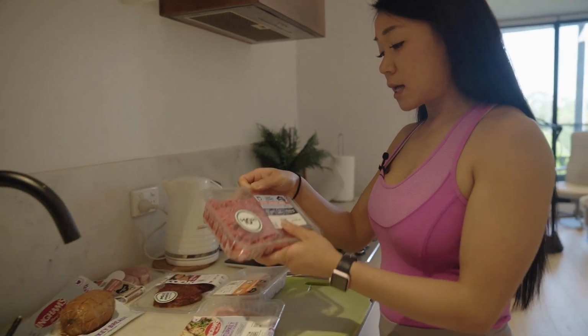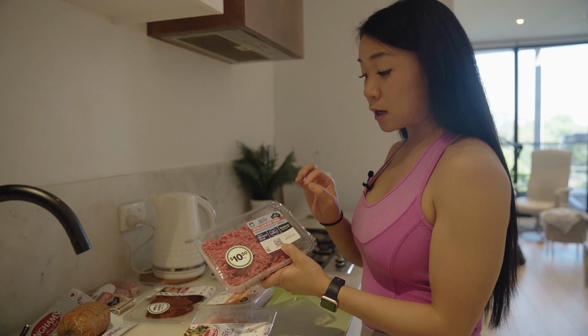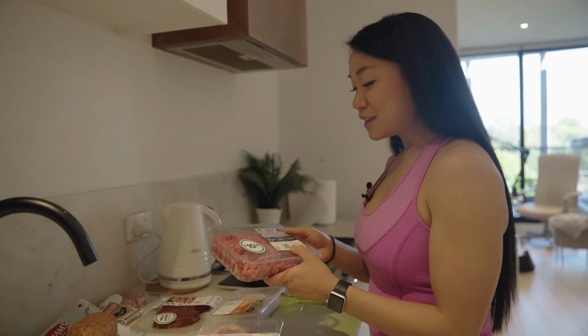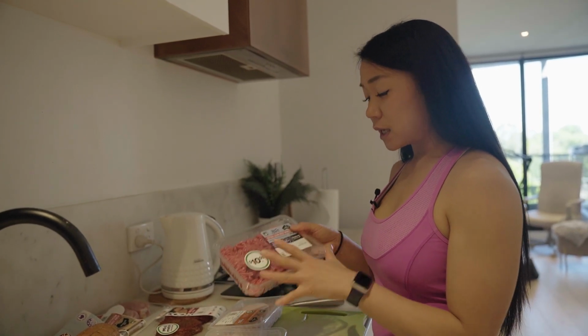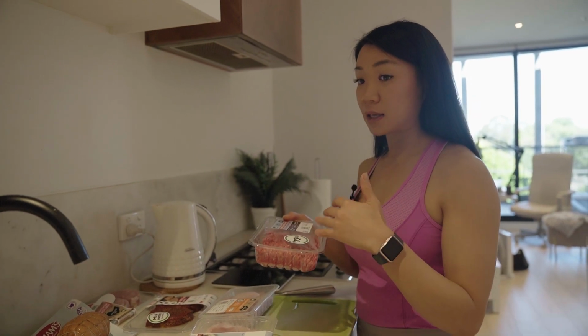So I have some extra lean beef mince over here. I typically get the 95% meat and 5% fat free, so I choose the leanest one. It is in a package, this one is 500 grams, and basically I just divide this by 5.